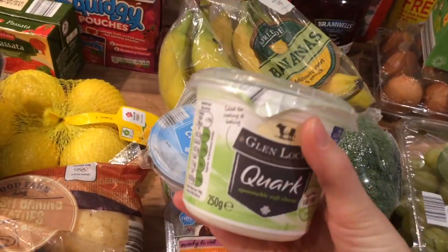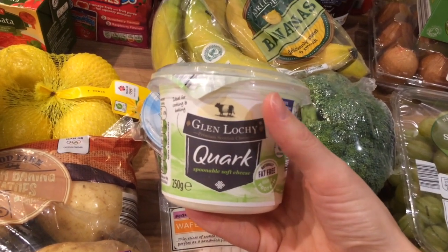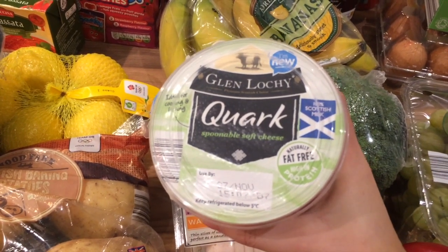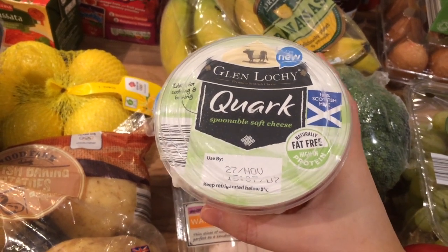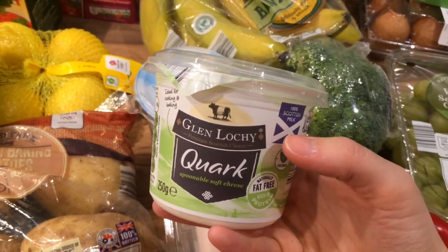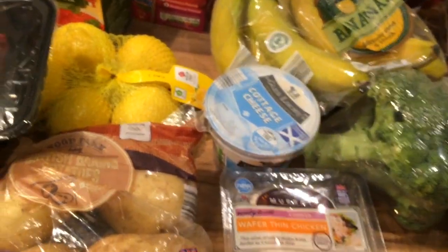I got this stuff, which I don't know, do you pronounce it quark? Quark? I would presume it's quark, but we will see. And it is a spoonable soft cheese, and it's naturally fat-free and high in protein. And a lot of the recipes I was looking up online for slimming recipes mention this, so I picked some of that up. And I found a recipe for hummus where you use this rather than oil. So I'm going to give that a go.